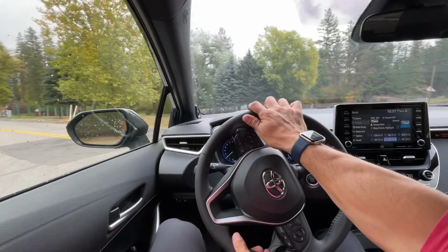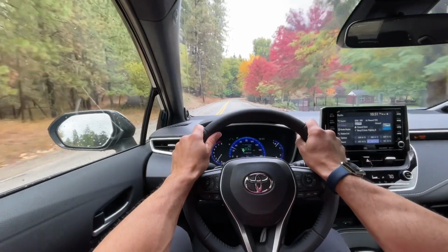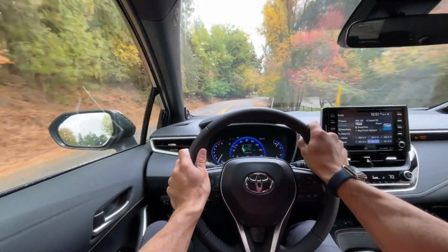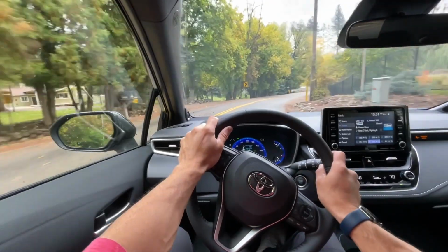Insurance-wise now, you can't avoid the insurance costs. The annual average cost for insurance on a Corolla is only $1,700, which adds up to just under $9,000 after 5 years of ownership. And those numbers are based on a national average for a 40-year-old with full coverage, good driving record, and good credit.